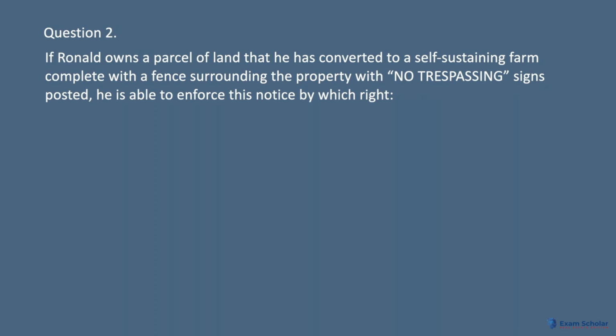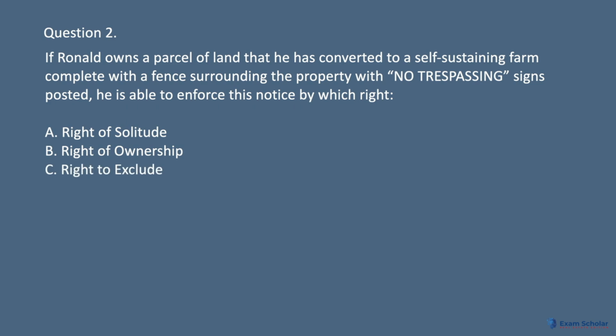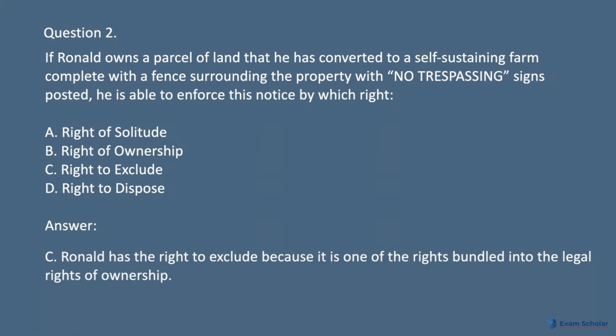Question 2. If Ronald owns a parcel of land that he has converted to a self-sustaining farm complete with a fence surrounding the property with no trespassing signs posted, he is able to enforce this notice by which right? A. Right of solitude. B. Right of ownership. C. Right to exclude. D. Right to dispose. Answer. C. Ronald has the right to exclude because it is one of the rights bundled into the legal rights of ownership.